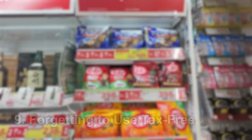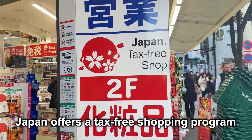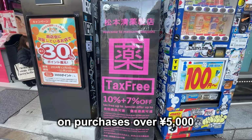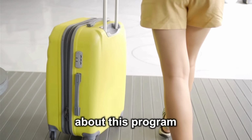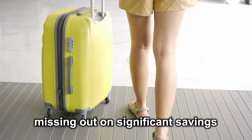Number 9. Forgetting to use tax-free shopping. Japan offers a tax-free shopping program for foreign tourists, allowing you to save the 10% consumption tax on purchases over 5,000 yen. However, many tourists either don't know about this program or aren't familiar with how to use it, missing out on significant savings.